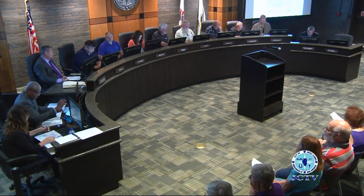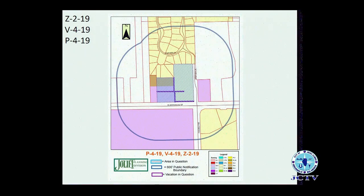Moving back to the top of the agenda under Old Business Public Hearing, we have Z-2-19, and that's the reclassification of 3.85 acres at 3401 West Jefferson Street from R1 single family residential to B3 general business zoning, and reclassification of 0.75 acres at 3405 West Jefferson Street from R4 multifamily to R1 single family residential zoning.